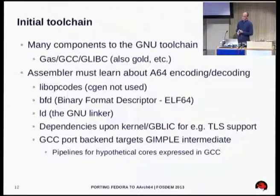GCC has various different internal backends, different intermediate languages it uses, and it turns out doing a C or a C++ port is kind of a good starting point. If you want to have other backend languages, other language support, then you need to target different intermediate representations within GCC. And some of that work is still ongoing.